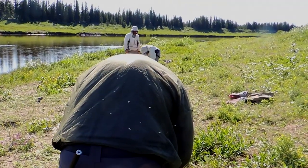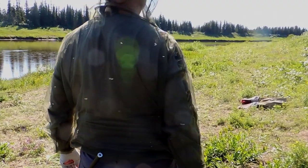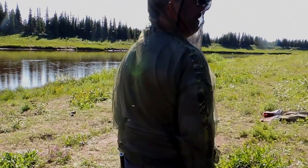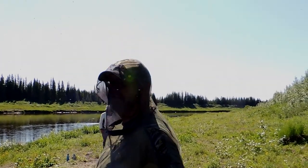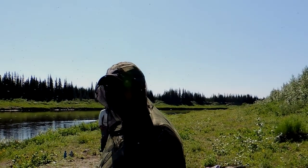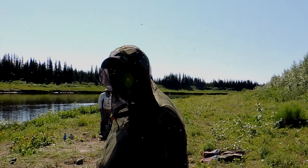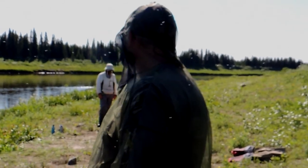Here we're packing up and ready to go. Now the bugs are just about gone. There's only about maybe, I don't know, a couple hundred circling around Paul here. I can deal with this. Yeah. Not the couple trillion that were here last night. Yeah, that was a little tough to take. Wow. Yep, not so bad now.